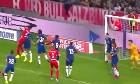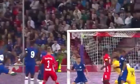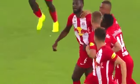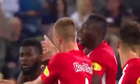You spoke to me about free headers. It's a run. I've got a funny feeling it's the run of Kurt Zouma, I think. Hard to see, there's lots of bodies in there which causes confusion. But it's a free header again. And it's a good goal, actually. It's a very well taken header.